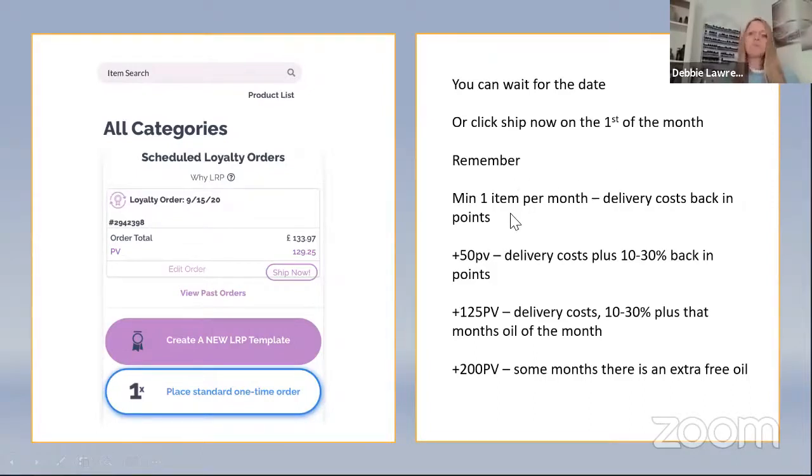Remember, it's a minimum of 1 item a month, and if there's not a lot you need one month to keep it all going, then you could put a coconut oil in or a lemon oil for your cleaning. There's always something that's relatively inexpensive that you can add in on those months. If your order's over 50 points, you're going to get your 10 to 30% back. If it's over 125 points and shipped before the 15th of the month, then as well as the delivery costs, the 10 to 30%, you're also going to get that free oil.